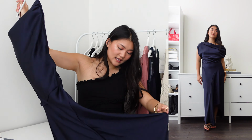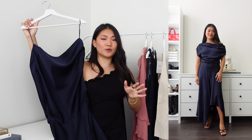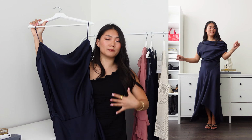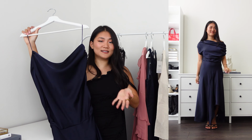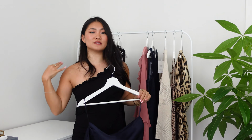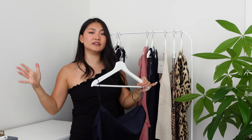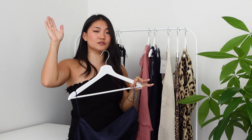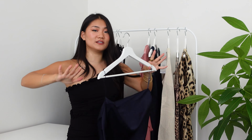But yeah, I like how asymmetrical it is. It adds a little bit more movement, especially when it's a darker color midi dress and you want to add a little bit of lightness. I think this did very well. But one thing to keep in mind is that because of the nature of the design, you can't really raise your hands up. That's one thing. So if you want to dance, it will be just until here, not over there.